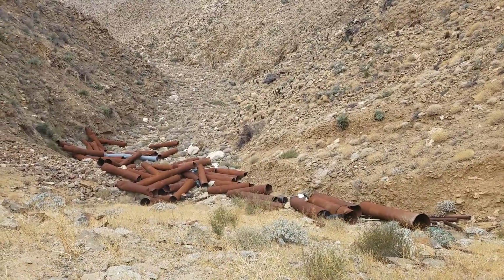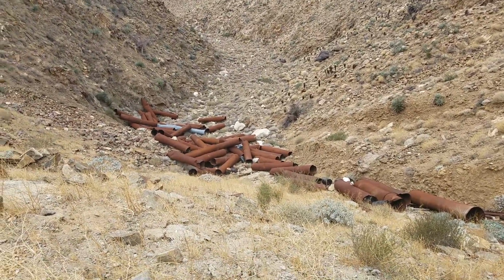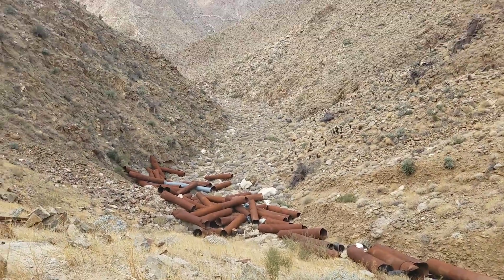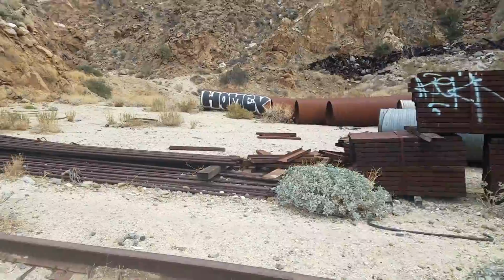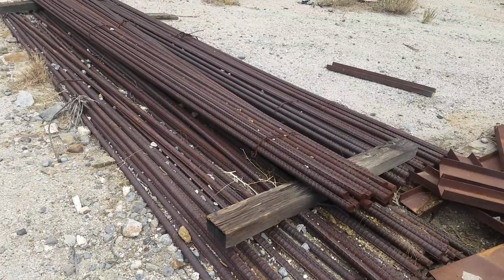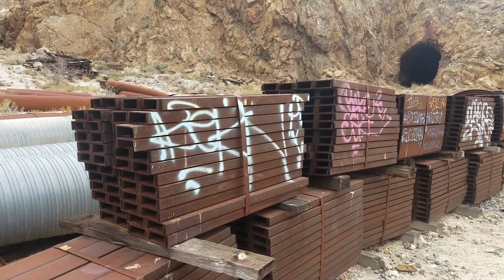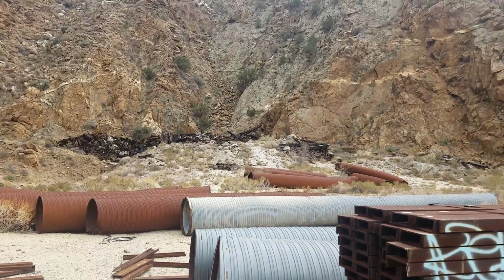Wow, look down there. It's like tons of rusted old pipes. They just threw it down there, and then there's these nasty 55-gallon barrels that were probably full of some toxic grossness. Yay, the railroads. And then look over here. Just tons of old, look at these giant rebar. Sorry, it's kind of windy and I forgot my microphone, so apologies for the wind noise. Dang, look at all this.